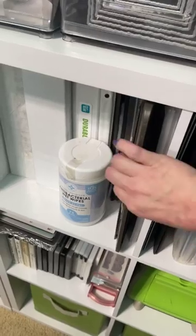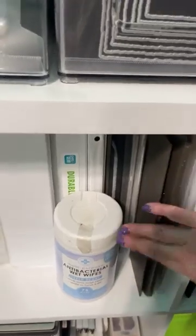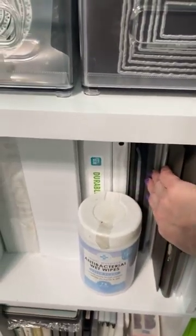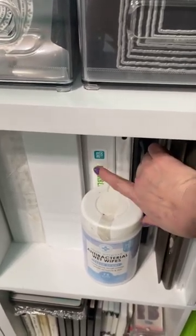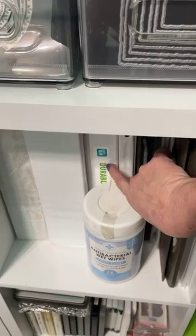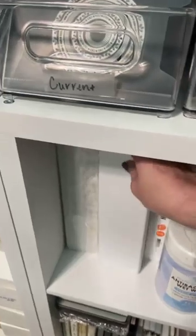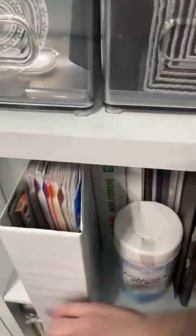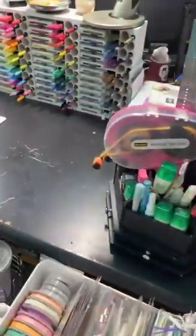This is my scoring board from Stampin' Up. Have some stamping mats. These are some stencils. These are the classes that I offered, the cutting guides. And then these two binders, I'm going to pull one of these out and bring this over to my work desk. Because again, I kind of want you guys to understand. Sorry, I don't want to make anybody dizzy.